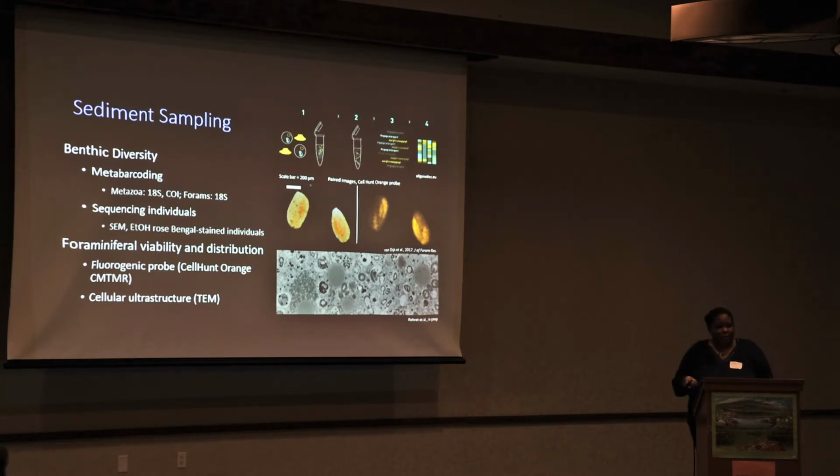So as I mentioned before, forams have been used a lot in paleo studies. Generally, this is looking at total assemblages, so that's both the living and dead composition of these foraminiferal assemblages. What I'll be using is a fluorogenic probe. This is something that is incubated in bulk sediment samples, and it will help to identify only individuals that were metabolically active. So we can look at the composition of living foraminifera rather than total assemblages.